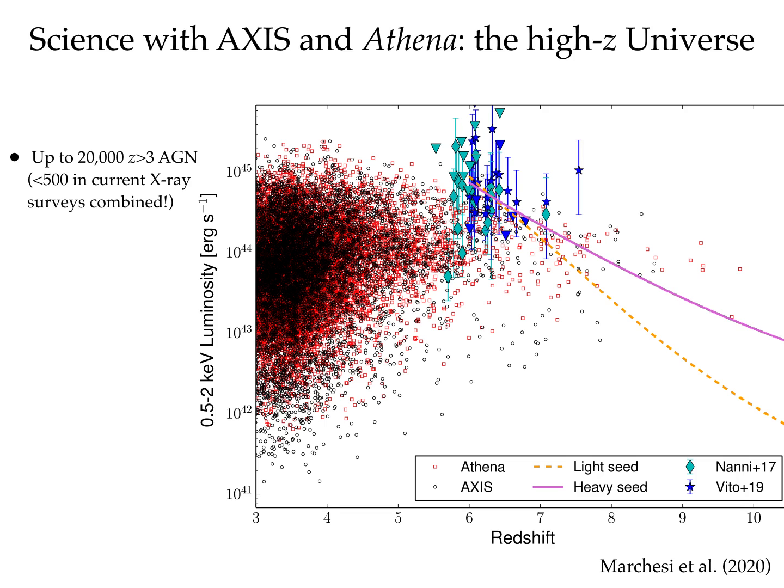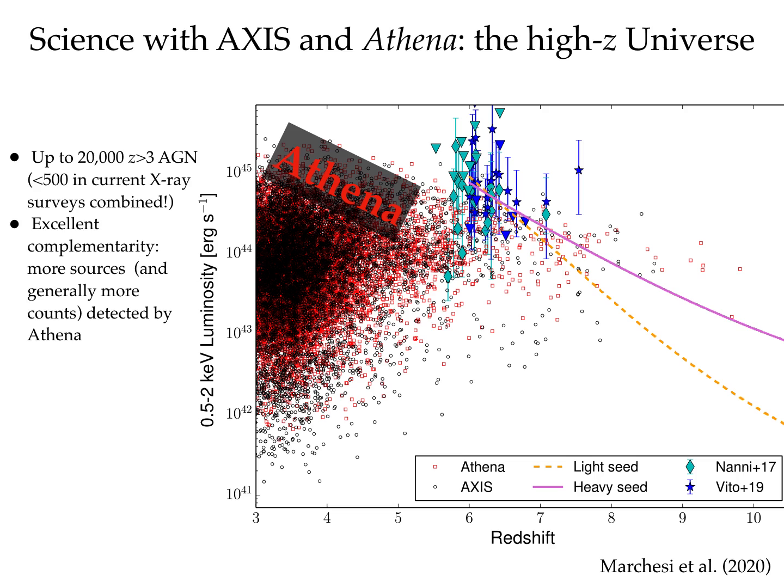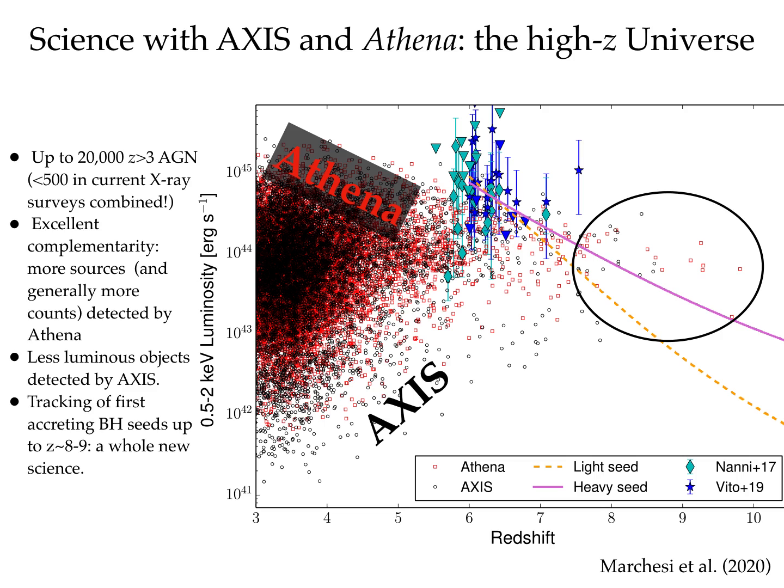So moving to the high redshift, we expect to detect up to 20,000 sources, an enormous improvement with respect to the fewer than 500 that we see now. Athena will detect more sources in the high luminosity regime, and in general we detect more counts, allowing for X-ray spectral follow-ups. Axis will detect the low luminosity tail. And the tracking of sources up to redshift 8, 9 will make possible for the first time to track the accretion of the first accreting black hole seeds, distinguishing between different models of accretion. Here you see an example between a light seed and a heavy seed accretion scenario.